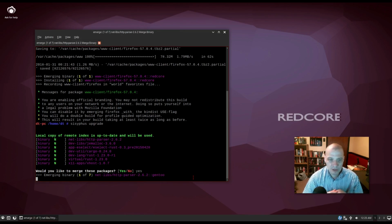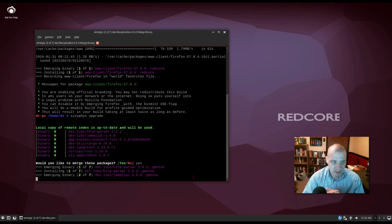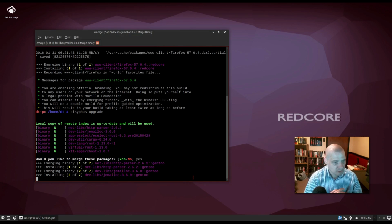One thing I will mention from the last time I reviewed Redcore to this time, the Sisyphus package manager looks like it presents a little bit more information on the screen than it did previously. I think I may have mentioned last time that you're not exactly sure what Sisyphus is doing with some of these commands. Now it's providing you a little bit more information about what's going on through some of these installs. So that's great. Anyway, I'm going to minimize this.